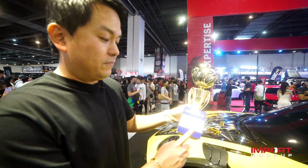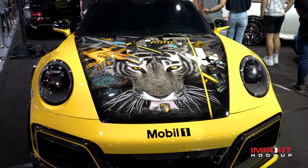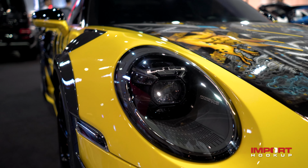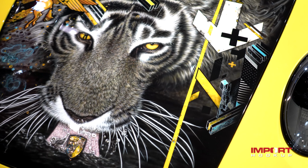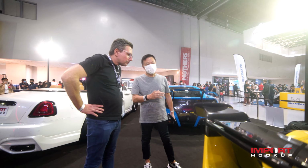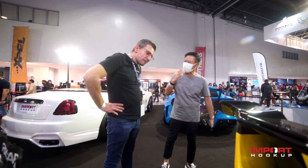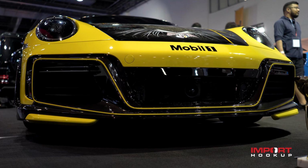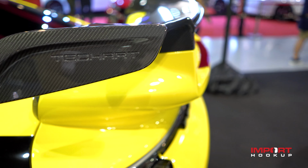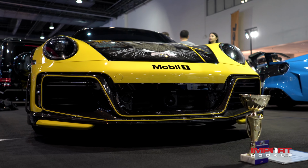This is our GT Street R build, TechArt. It won first place Porsche. This is actually one of the most photographed cars in the car show. A lot of people love how this car looks, especially the hood. I mean, the hood costs more than the car, way more than the car. It's actually been featured in Car Scoops and a lot of media. TechArt came here, showed support. Thank you, Christian, for flying here to Manila and talking to all the customers. I really appreciate it. The owner, Ronald Ventura, is really, really happy. I was actually just texting him right now and he's happy that it won.